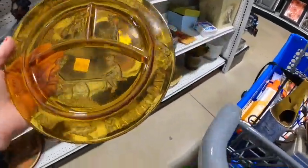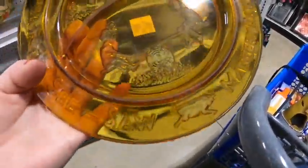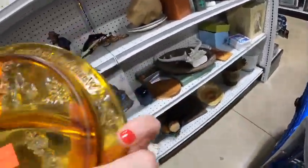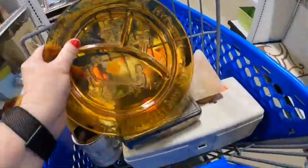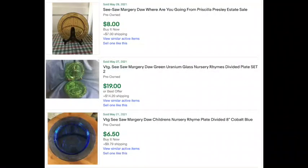I did put this in my cart for a minute. It's Seesaw Marjorie Daw, the nursery rhyme plate. And I thought, oh, this is vintage. This is kind of cool. $3. Maybe that's going to be worth something. No, it's not. Let me show you. It is not. So here are some solds. One sold for $8. Then these uranium glass ones sold. Could you imagine having uranium glass for your baby to eat off of? Oh, the things we wish we'd known.